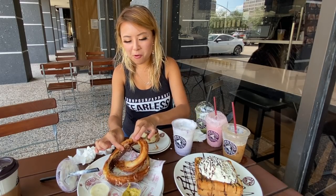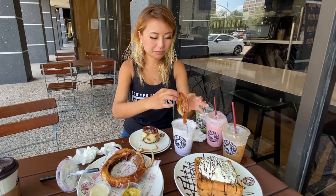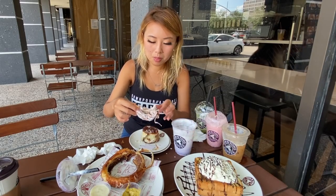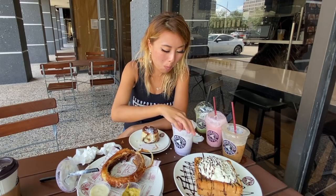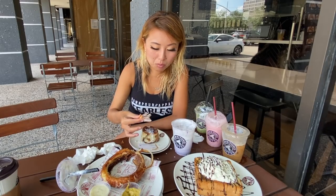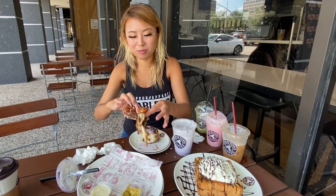I've never tried dipping cinnamon roll before. Let me see if that works. I really thought there was going to be a huge clash between the cinnamon and taro, but wow, that flavor combination actually turned out a lot better than I expected. That's pretty good.